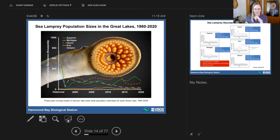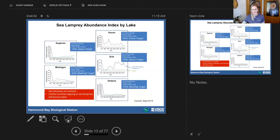And so what you can see is if you look right here along the y-axis where we have adult sea lamprey abundance, you can see how high the historical abundances were. Once the control program was implemented, those abundances plummeted due to control. And now we have population sizes in the Great Lakes that bounce around at about 10% of their historic highs. So on the flip side, again, we have reduced sea lamprey populations by about 90%.